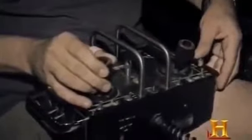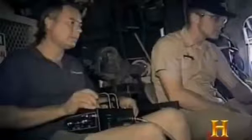To find Flight 800's black boxes, divers and ROVs used underwater microphones to home in on the pingers. I was on board the Grasp, and actually what ended up happening was we had an underwater vehicle in the water, and the lights from the vehicle actually lit up the box. Because even though they're called black boxes, they're actually bright orange.